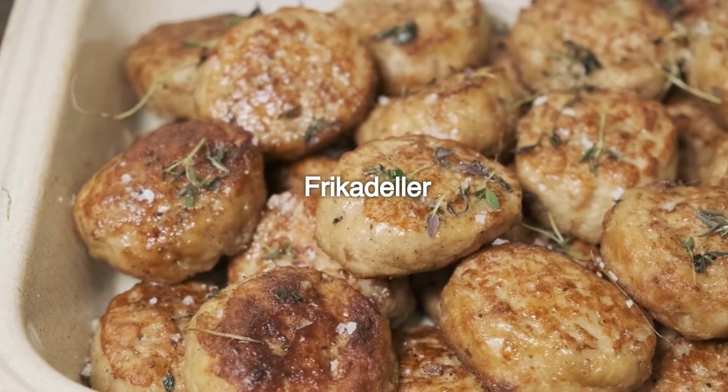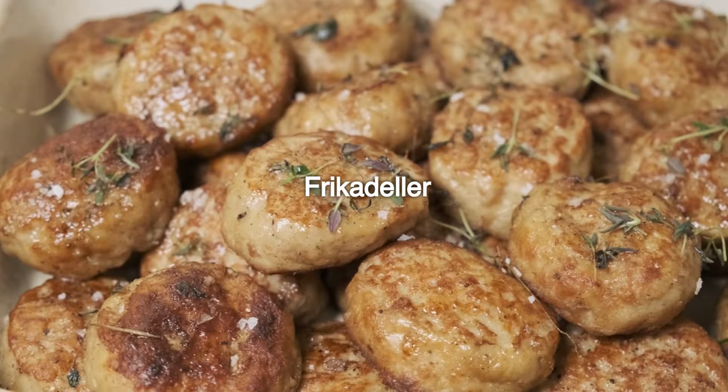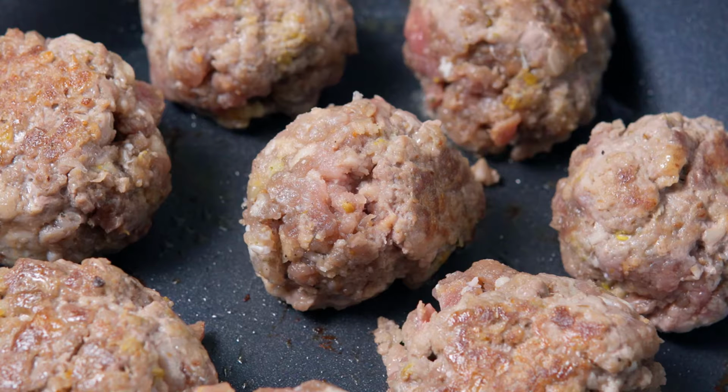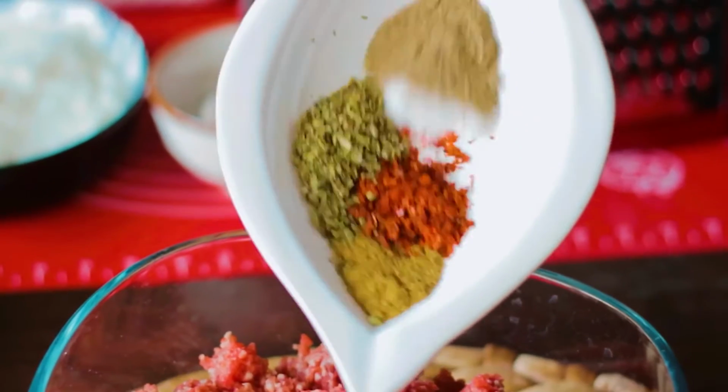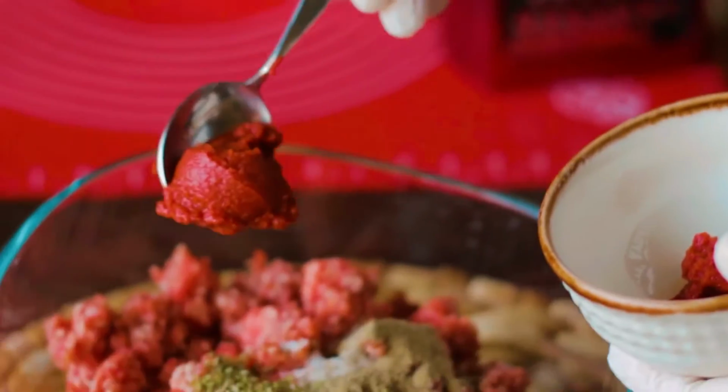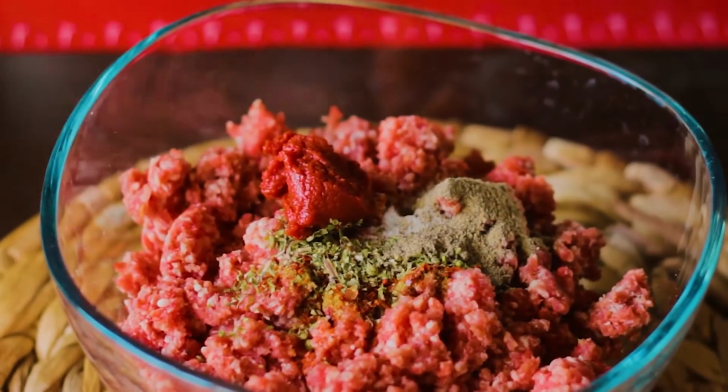Frikadeller. If you like meatballs, then you're going to love frikadeller. It refers to the Danish version of pan-fried meatballs that's also popular in the cuisines of Poland and Germany. Danish meatballs are typically made with minced veal, pork, or beef mixed with onions, eggs, milk, breadcrumbs, salt, and pepper.